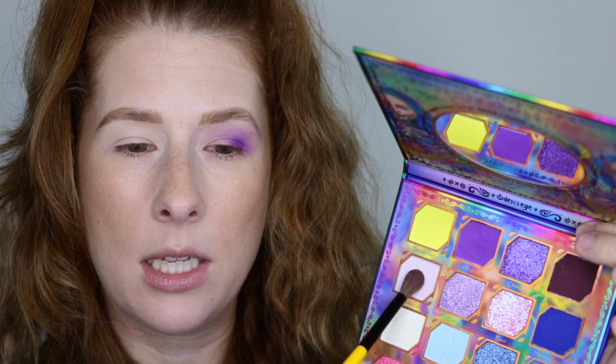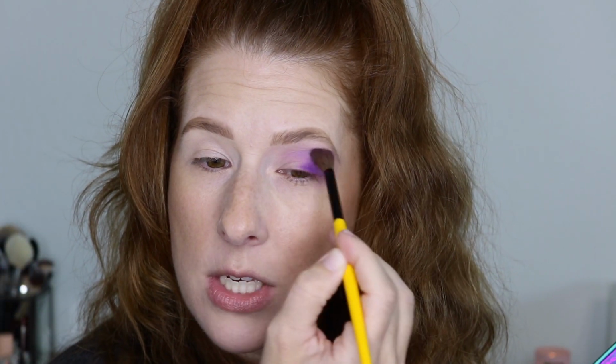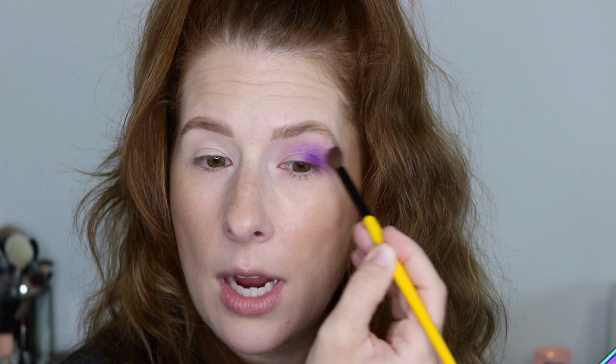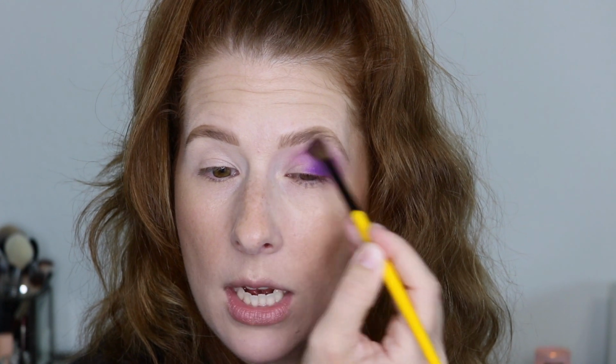Going back in with that original EO3 and tapping a little bit more into Skeleton, I'm just going to use that to blend out the outer edges and diffuse that purple shade.